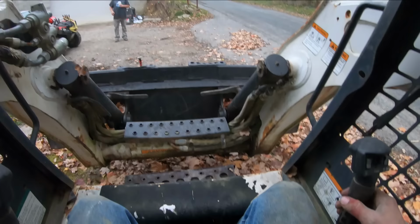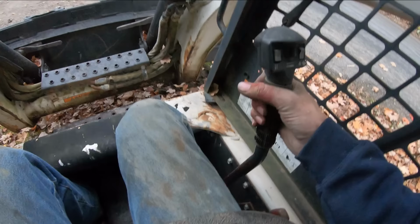Now, your drive motors are just a hydraulic motor that run off of your pump. So if they make all kinds of noise when you're running them back and forth, or if you seem to have more power on one side than the other, you could also have a drive going bad.